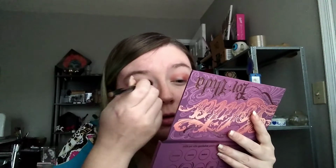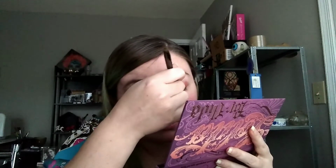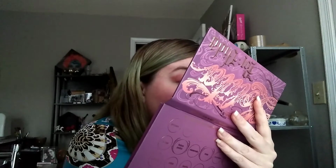I'm going to take Romantico, that more purple shimmery shade, put that in front of the red one. Ooh. That reminds me a little bit of one of the Metal Crush shades. I can't remember the name of it right now. The purple one. I'll blend that up a little bit. It looks really pretty. Got some sunset colors going on. Kind of goes with the art for the palette, which makes sense.